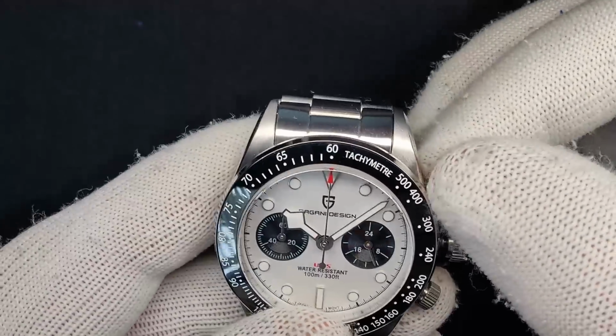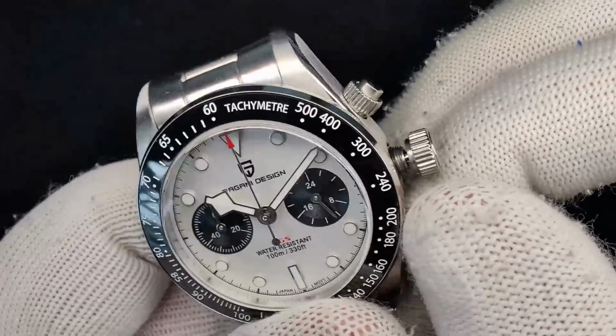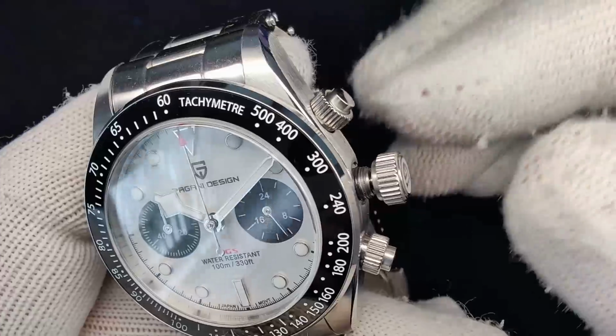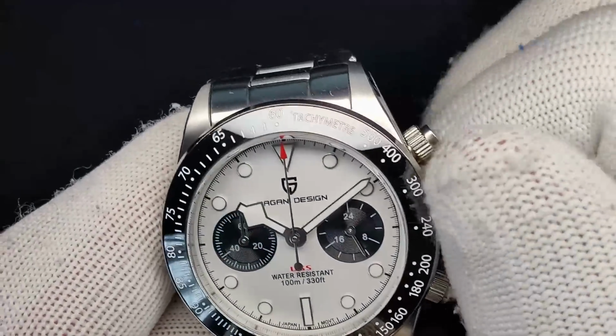The screw in and screw out action on these pushers, it's a little bit light. There's not much feedback to them at all. I wish they would somehow improve that. I'm not really sure how they could, maybe with a little gasket or something, I don't know. But this main crown threads in really nicely and smooth.